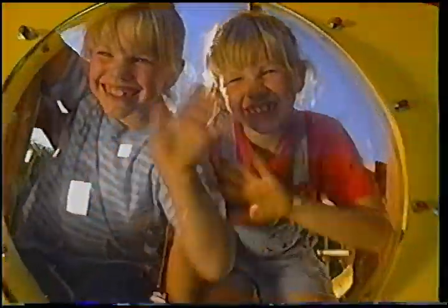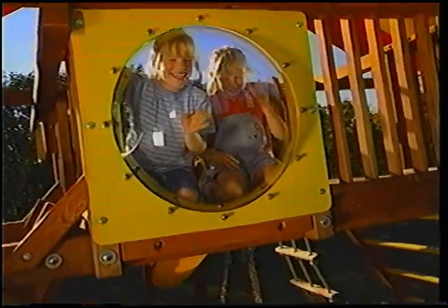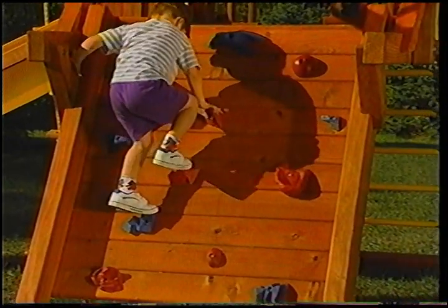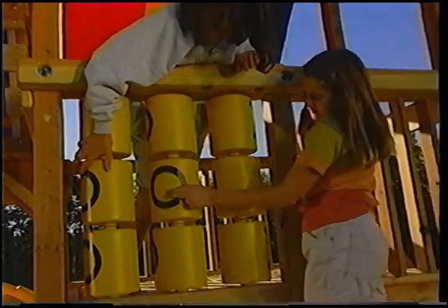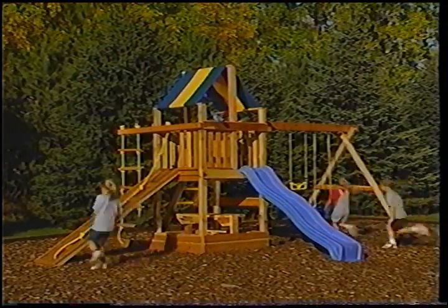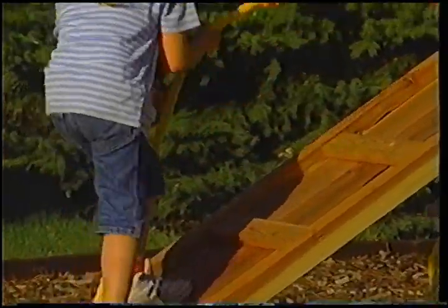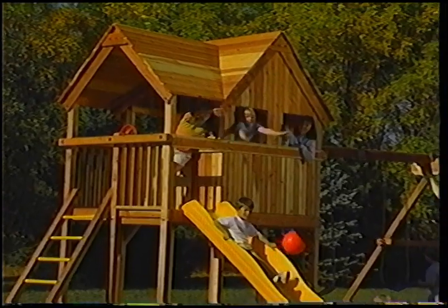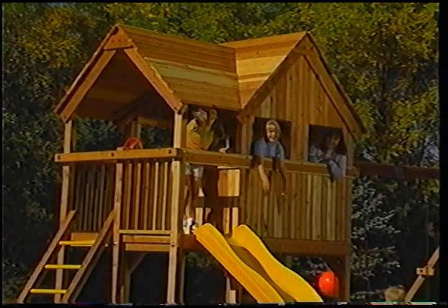Other popular options include the durable thermoplastic bubble, which offers a bird's eye view from the fort or the penthouse. To build strength and agility, there's the rainbow rock climbing wall. To exercise thinking, tic-tac-toe is a favorite of both kids and adults. And for fun on the rainbow clubhouses, there's the incline ramp with a rope for secure climbing. You can order the ramp on any clubhouse, including the new Huckleberry Hideout.